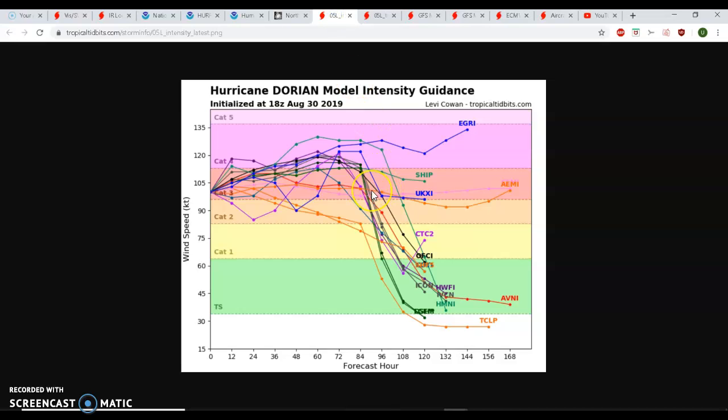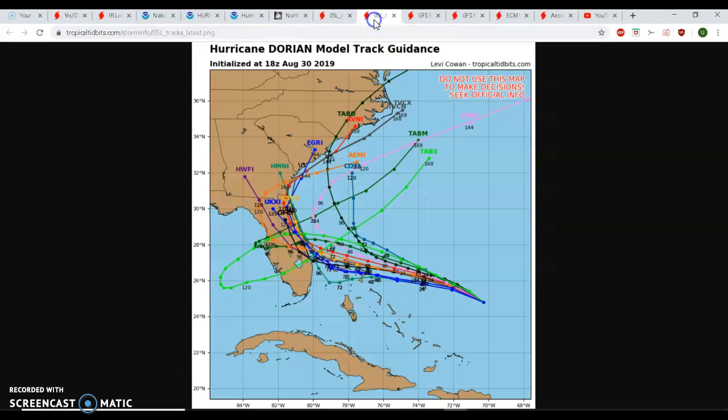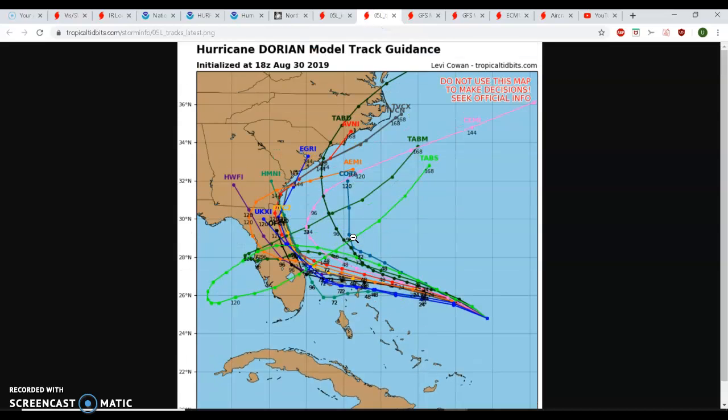Now looking at the intensity models, you can see that most of them now do have it approaching Category 4 strength, even if just briefly, but they do have it at Category 4, and some even take it to the upper levels of Category 4 before weakening it as it makes landfall or approaches land in Florida. And for the tracks, as of the 18Z, this is the most recent, you can see that there's still a little bit of a divide. A lot of the tracks have it going fully inland and then moving into Georgia, and then dying out and becoming a remnant low.